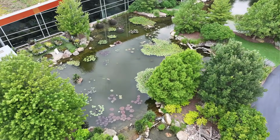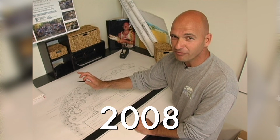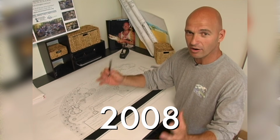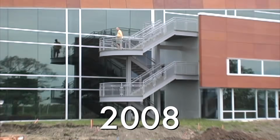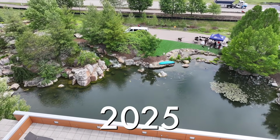And what I want to do today is take you on a journey with me. I want to go back, and I mean way back, when I was actually young. I'm going back to 2008 when we actually built this pond. It is currently 2025. This has changed dramatically over those years.